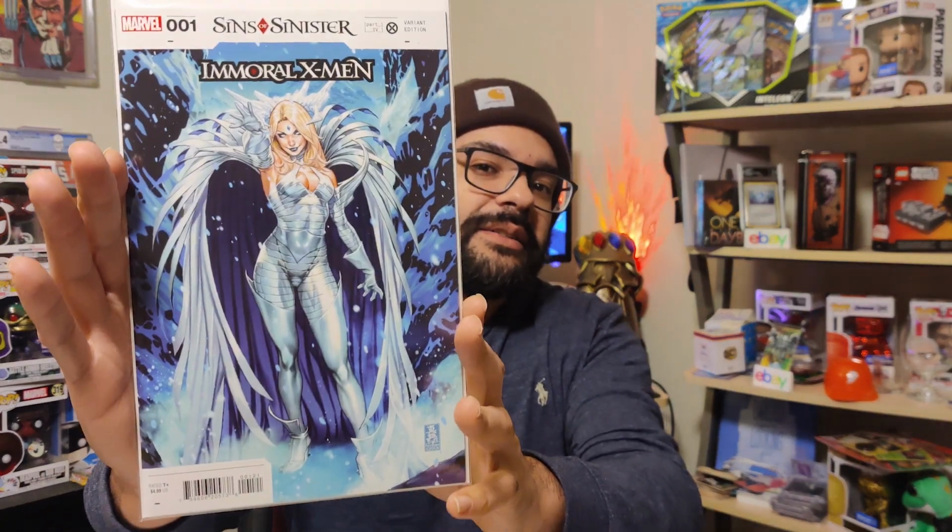White Queen kind of drives this issue, right? But they have these little traits of Sinister, plus they are who they are. So it's a really good book. I like the direction it's going. Very well written. Love it. This is the B cover, I believe. Yep, B cover. Again, Mark Brooks, and you can see it's the White Queen with the Sinister outfit. Cool as all heck.